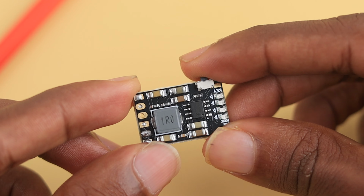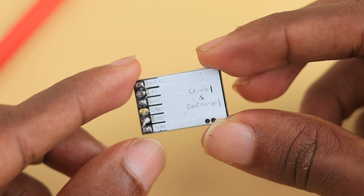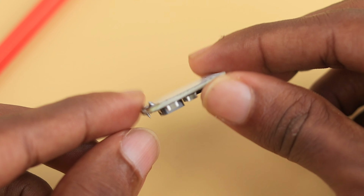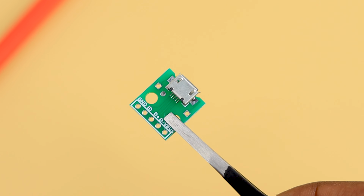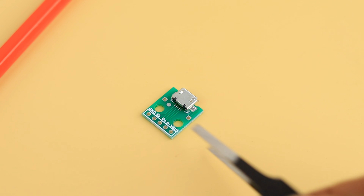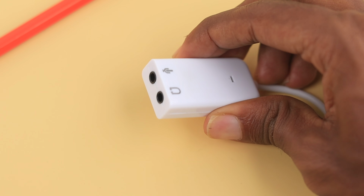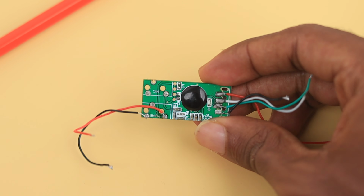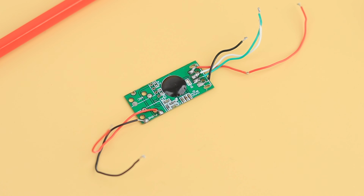Apart from the voltage boosting, it can also act as the charge controller for the LiPo battery. But this module does not have any standard charging input, so to mitigate that issue, we have used this tiny micro USB breakout module. To save space in this device, we have removed the cases of the USB sound card and will make direct connections between the RPi and the sound card module.